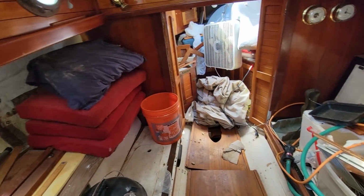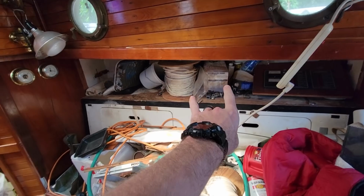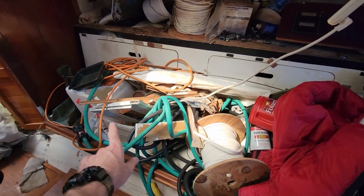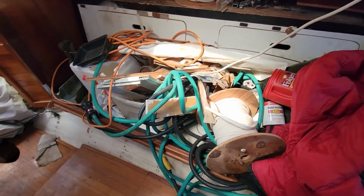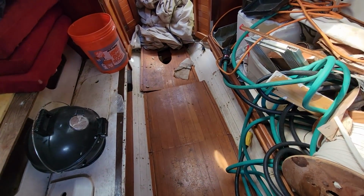Looking to starboard, we've got not a pilot berth. That looks to be a little bit too high for one, not enough space. So that looks to be just some stowage. And then we've got another settee right here, stowage right there, probably stowage underneath the settee as well. Let's walk forward.